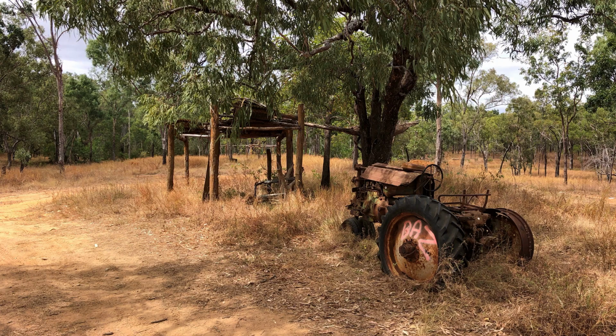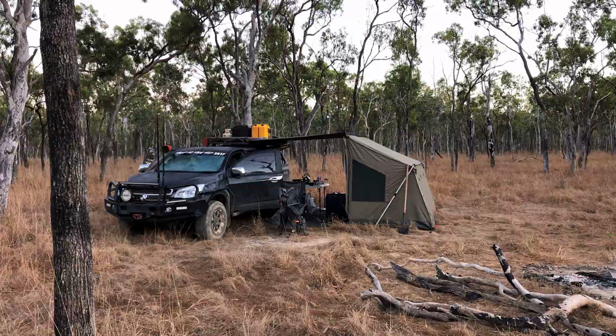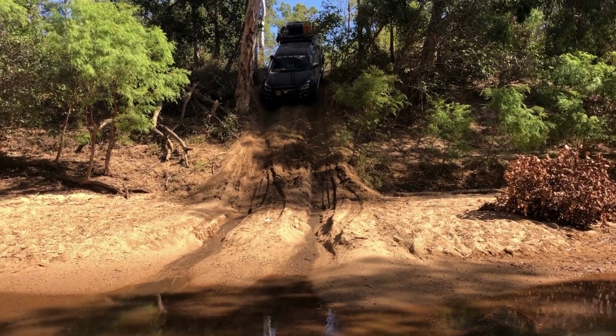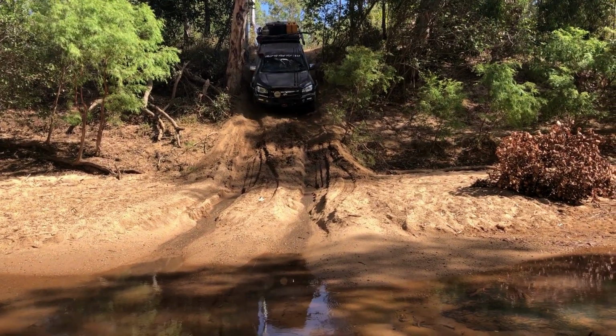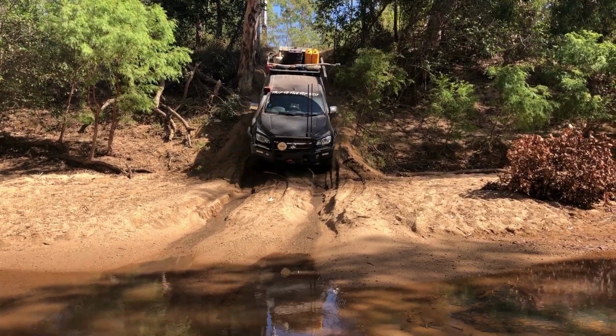Then we headed south again, made our way to Musgrave Station, and then headed into Lakefield National Park, stayed at Power Crossing, and then headed up to Cape Bedford and across to Cape Melville, and then through the Starkey track back towards Cooktown.